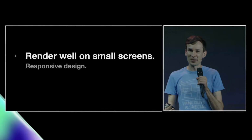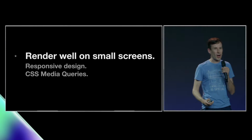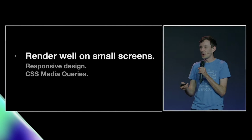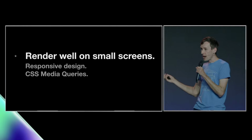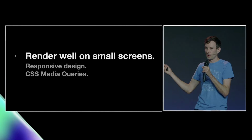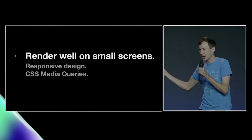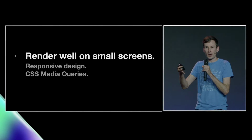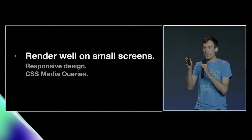And you're web developers, so you already know how to do this because you know CSS. You know CSS layout, and you might be familiar or might not be familiar with CSS technologies like media queries, where you can deliver different layouts to different devices depending on their viewport width and height.